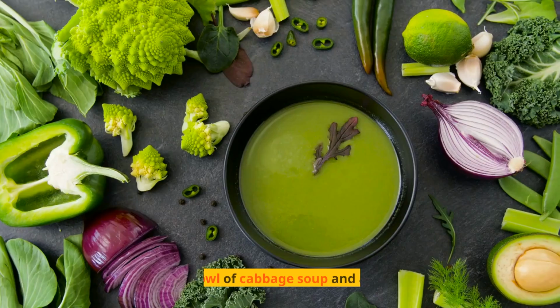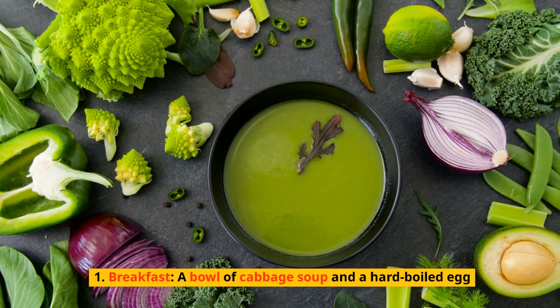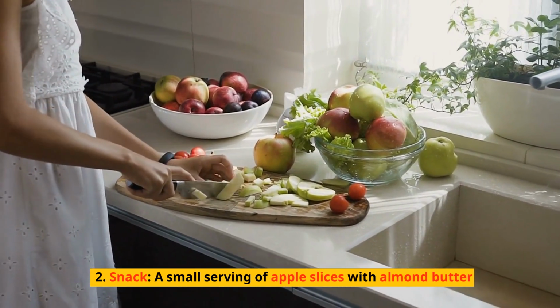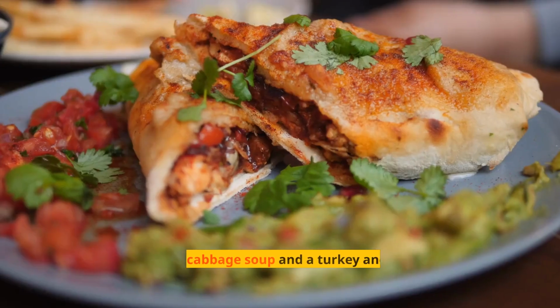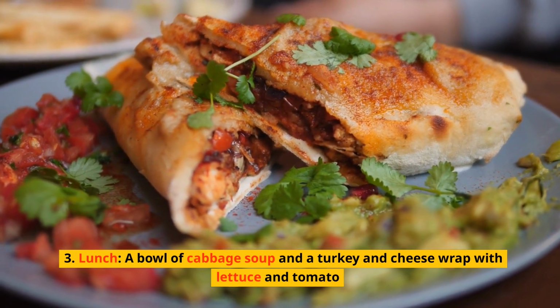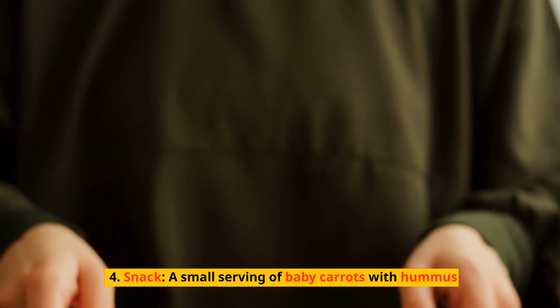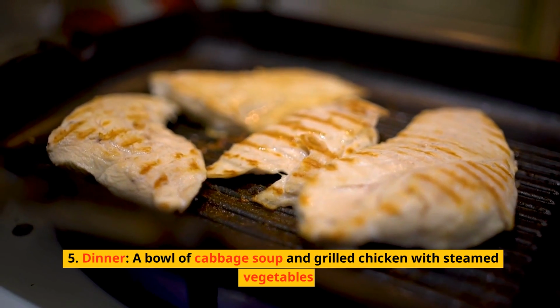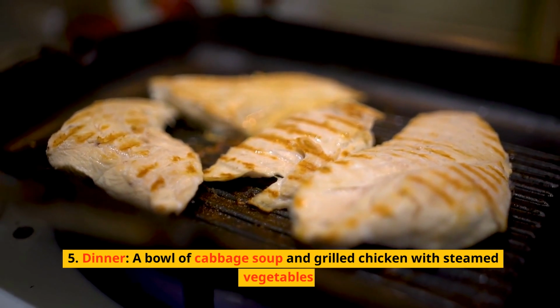Day 6. Breakfast. A bowl of cabbage soup and a hard-boiled egg. Snack. A small serving of apple slices with almond butter. Lunch. A bowl of cabbage soup and a turkey and cheese wrap with lettuce and tomato. Snack. A small serving of baby carrots with hummus. Dinner. A bowl of cabbage soup and grilled chicken with steamed vegetables.